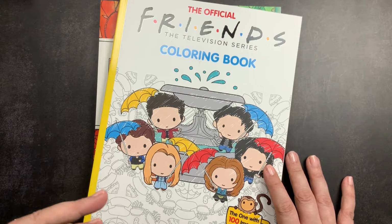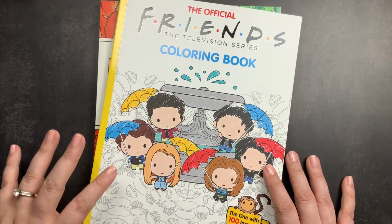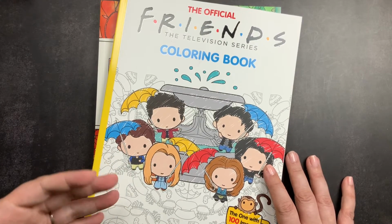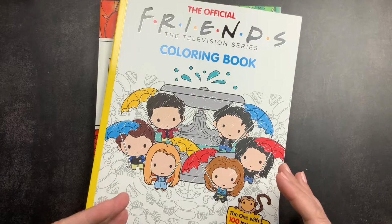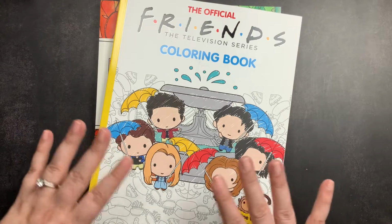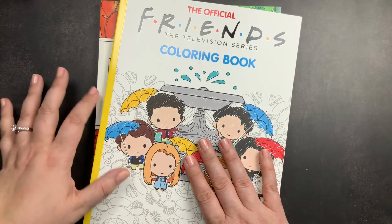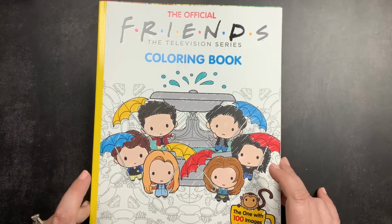But while I was doing Easter shopping and Easter basket shopping, I came across two coloring books that I bought for myself for Easter. And I thought I would just do a quick little video with you guys and share these coloring books because I thought they were really fun. One is a traditional coloring book, and the other one is a very different take on a coloring book. So I thought we would just check them out.